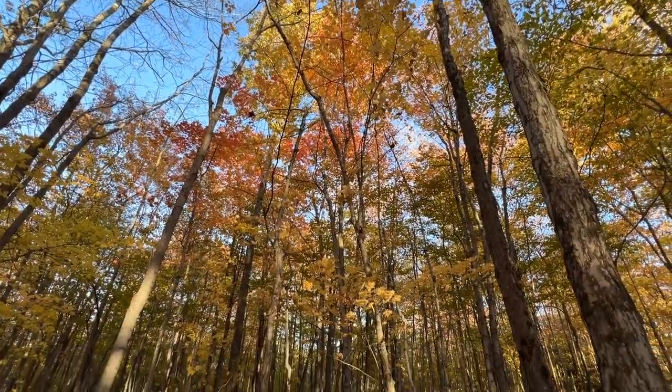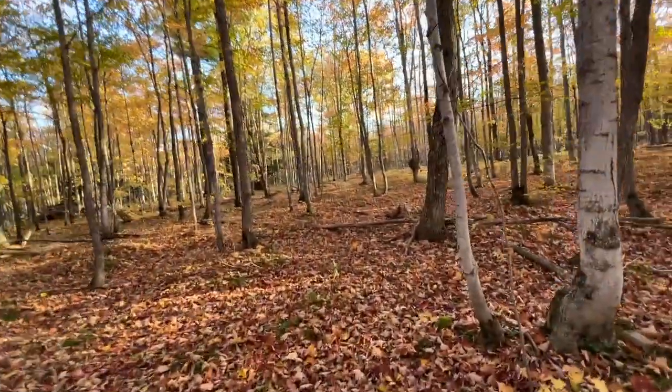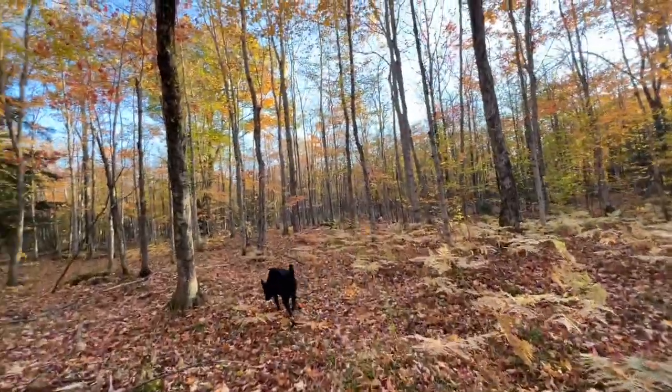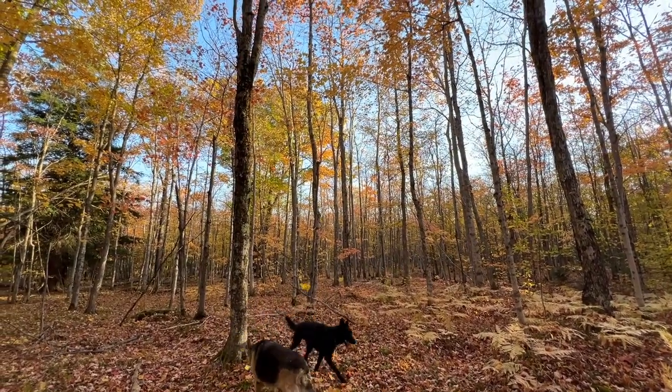From the towering maples to the delicate birches, each tree contributes to the breathtaking tapestry. The Keweenaw's ancient forests have stories to tell, and during peak colors, they come alive in a way that's simply unforgettable.